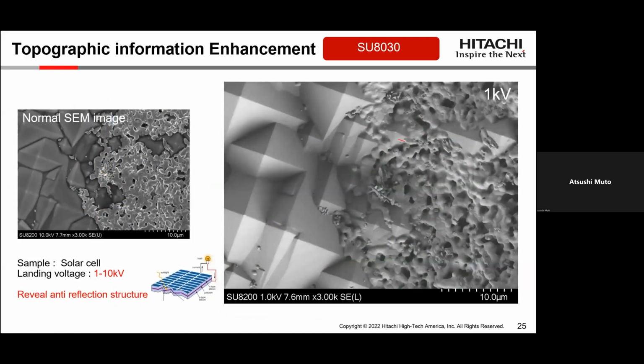And if you'd like to emphasize the topographic information, it is very popular, I think, to use the lower detector. The lower detector is equipped in our SEM chamber, giving a shadowing effect for the signal orientation, so we can get very clear topographic information.